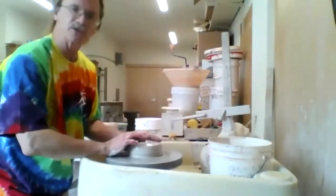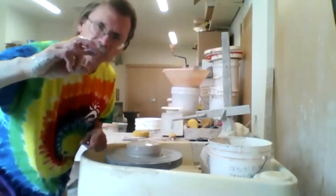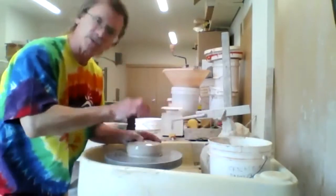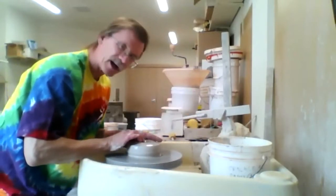All right, first thing we're going to do is drill a hole. And to do that, I'm going to use my fingers like this. One finger on top of the other finger gives you double strength. So I can push down. This is pretty firm clay, so I need to push down kind of firm. Put some water in there to lubricate it, and now I'm just going to push down.